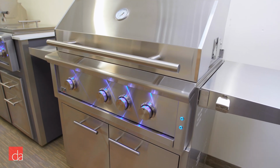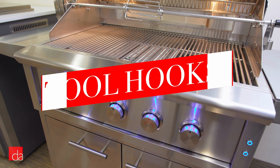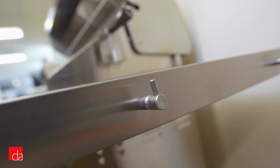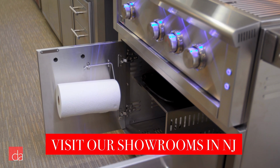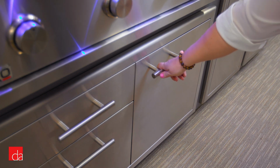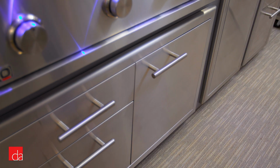The cart itself is very nice. The doors are inset into the frame of the grill, giving the cart a sleek appearance. The side shelves are foldable and have tool hooks for hanging your cooking tools, which is oddly missing on most other luxury grills. Inside, there's a convenient paper towel holder, a shelf, and a side door compartment for storage for things like spices and rubs. The doors come with soft close hinges, but I was a little disappointed when I actually used them.